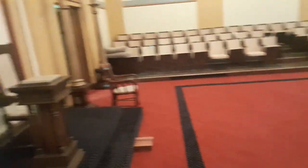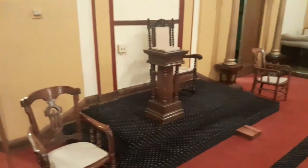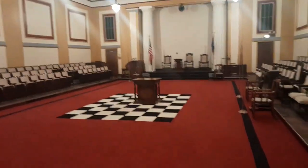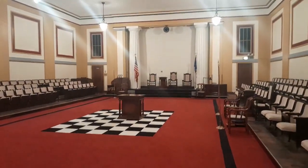I'm taking some quick stills here while I'm here. Let's take a look at the senior warden's desk one more time. But again, I don't see any Masonic logos around the side or anything like that. Good looking room though.